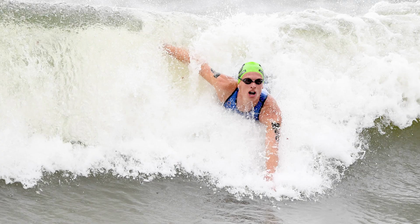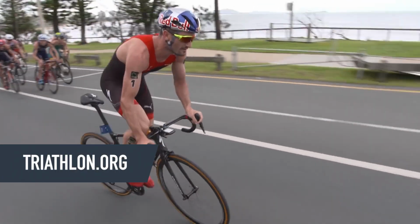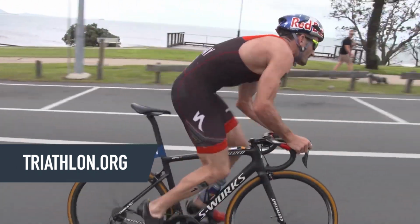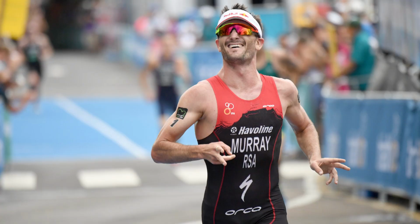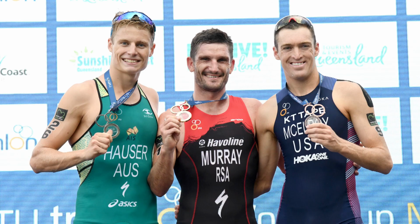Wow. Over on the men's side, it was Max Stapley that led the 30 men out of the ocean swim. Then onto the bike, it seemed like they were all testing each other, with a number of breakaways, but nothing that really succeeded. So they came onto the run pretty much together. Then it was Matt Hauser and Richard Murray that seemed to steam ahead and get a little bit of a gap. Richard Murray took the win overall, Matthew Hauser in second, and in third, it was Matthew McElroy.